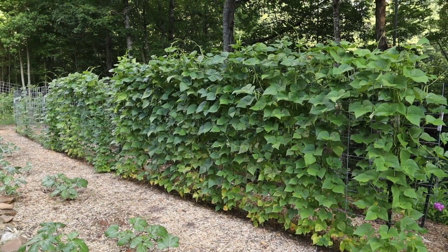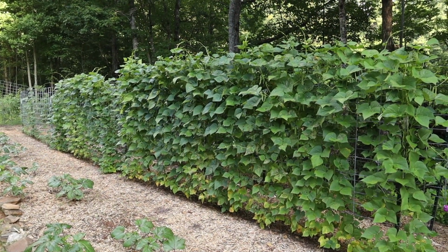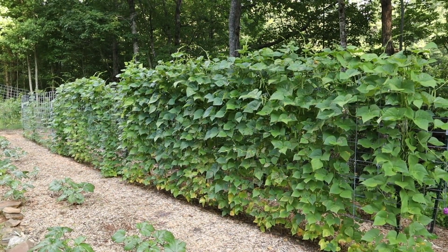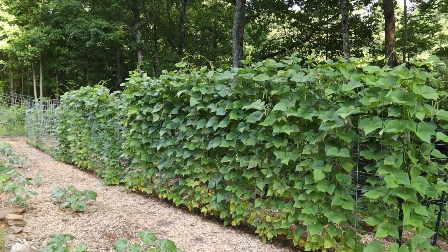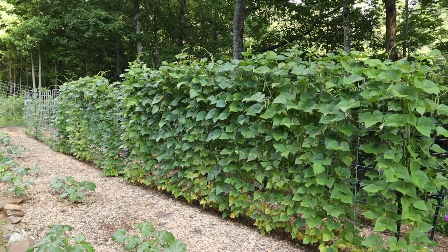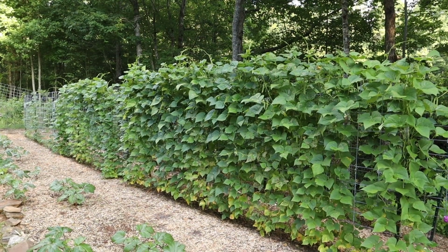I love to look at the beans because I think of putting those beans in jars for the winter. There's just something about on a cold winter's day, opening a jar of green beans or a jar of tomatoes or whatever it is that you've put up, or getting something out of the freezer, and you know that you started the seed, you nurtured the plant, you harvested the produce, and then you preserved it for your family. That's such an amazing thing.